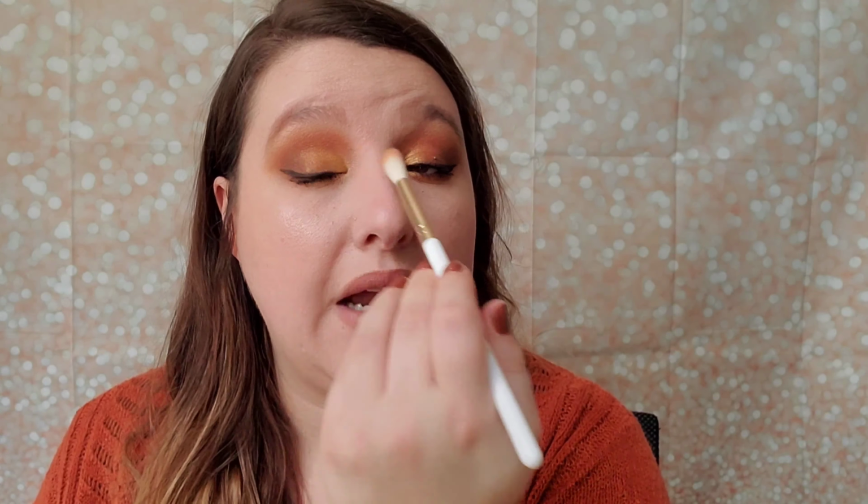Then for blending out my transitional colors, I used this brush, and it seemed to work really nicely. You got like a wide spread. And then I used the slightly smaller one to get right into my actual crease. I like this too. I thought it was really nice.